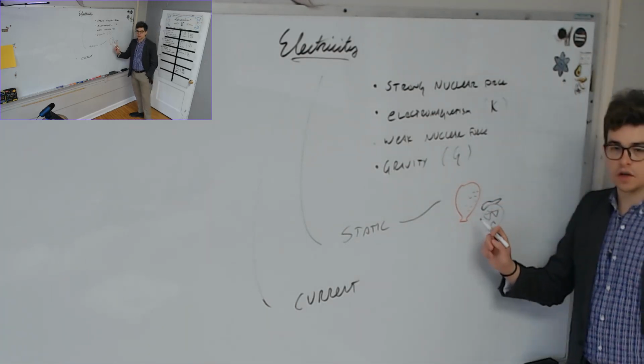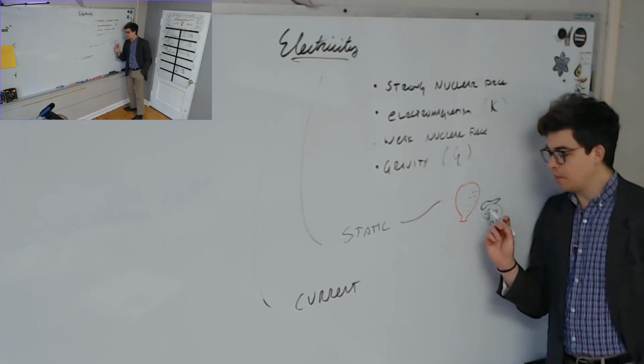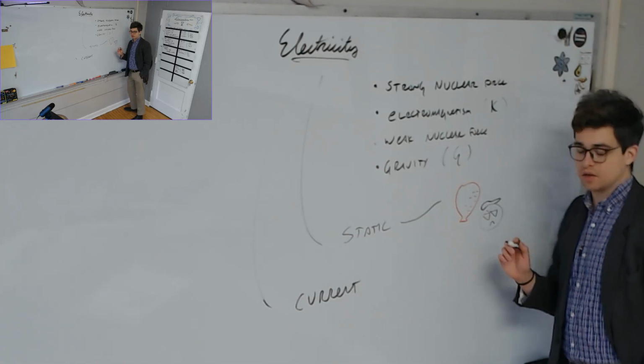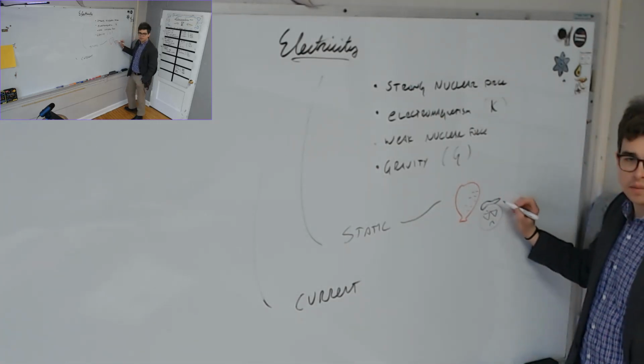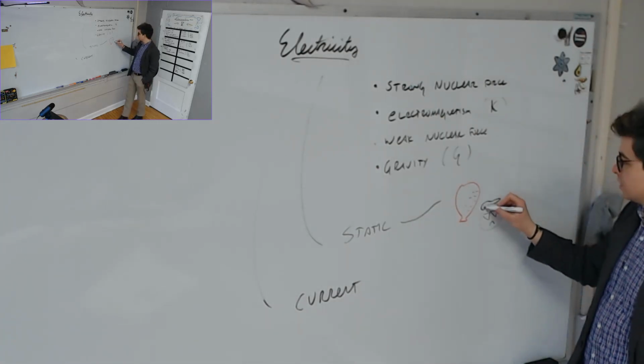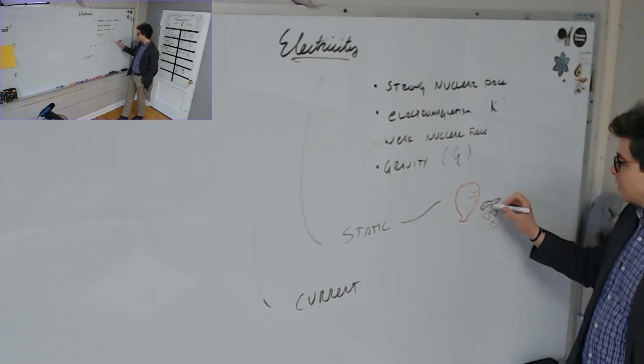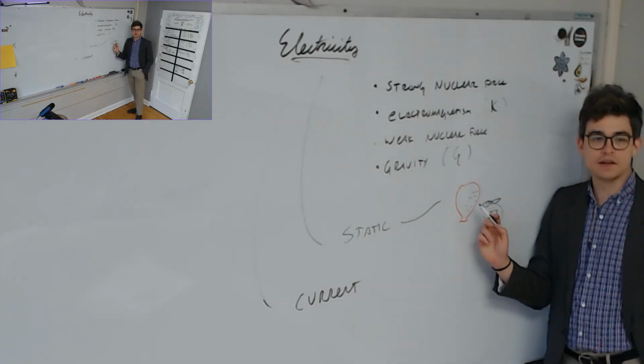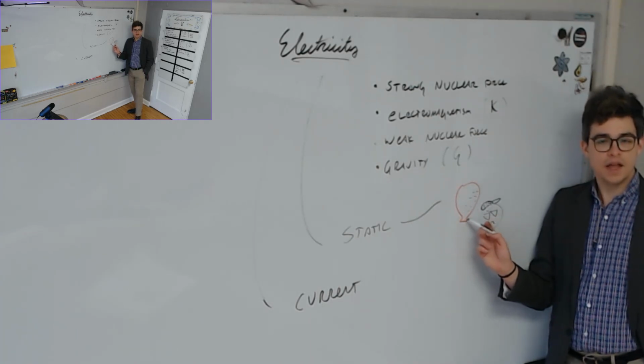I've just drawn the difference in charge. So now my hair has a relative what charge? If it's lost all these electrons, my hair relatively has a what? Positive. If it's losing negative electrical charge, now my hair has a positive electrical charge, and the balloon has gained electrons, so now it has a negative electrical charge.